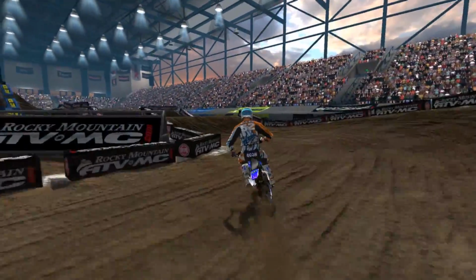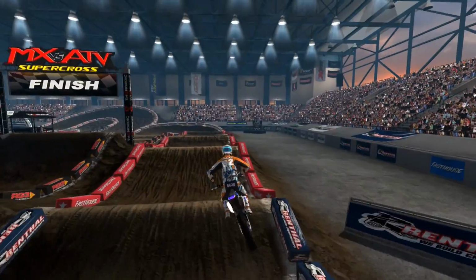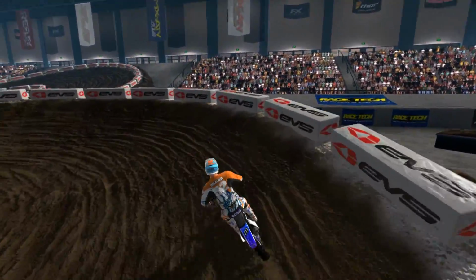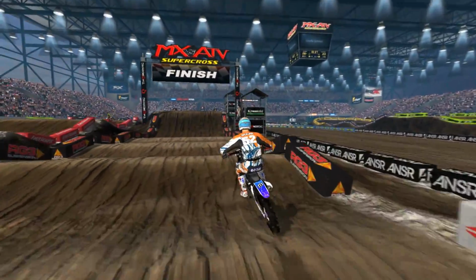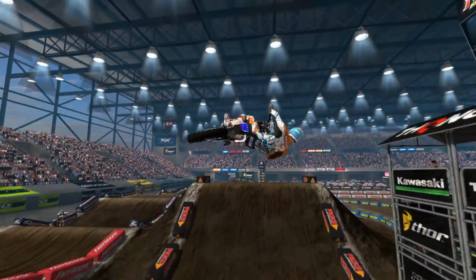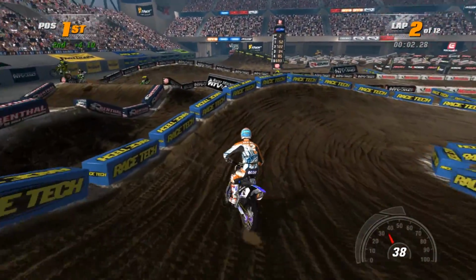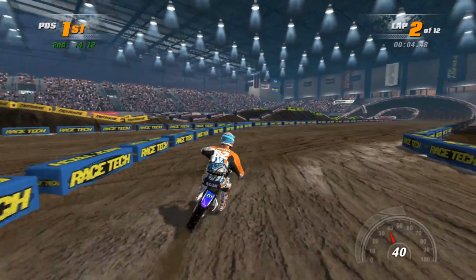I don't know if that's a specific thing that Michigan wants to do every year or what have you, but at least it's cool to see something different and unique like that, going up into the stands. Actually, you know what? I don't even have my HUD on. Being able to see what lap times I'm running, obviously, would be nice.